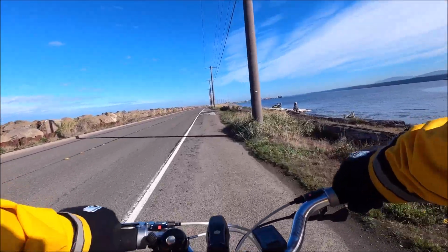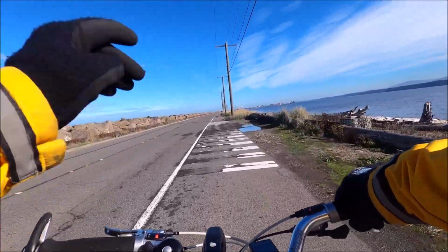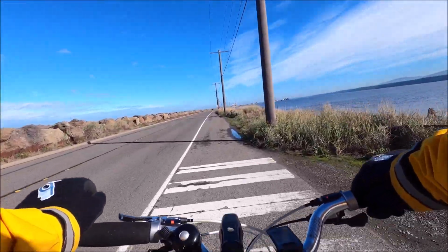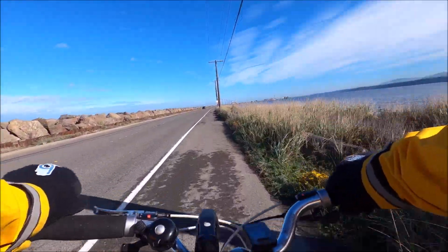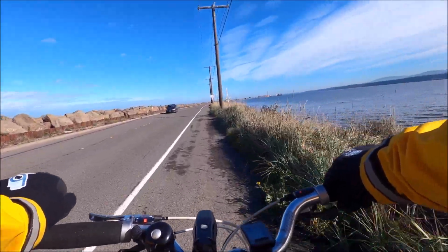We're moving along here about 14 miles an hour. Fiberglass utility poles lining Ediz Hook.